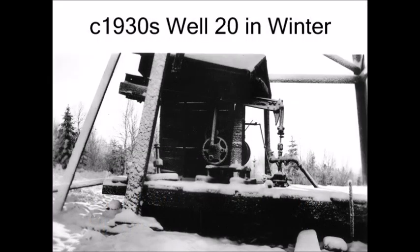Well 20 is taking a winter siesta. Oil wells would be shut down in winter. Oil would not flow. Crews would be laid off. The engine, which has been removed for winter overhaul, is geared down and connected by a pitman arm to the walking beam, which in turn drives the downhole pump.